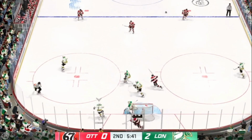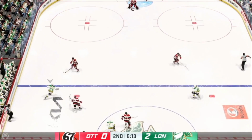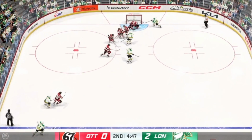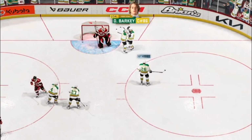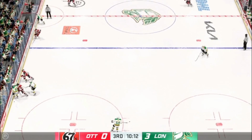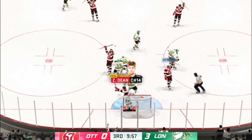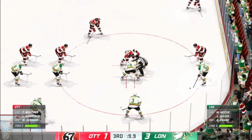And now picked up by Cohen, who scored the first goal for London. Winterton now. He'll skate it out. Down the left side. Winterton in the slot. And a backdoor pass and they score. It's Barkey. And the Knights now lead 3-0. He got hit there. Edward tied up by Dean. He'll try to kick it out. Stonehouse for Zach Dean. And he scores. It's Zach Dean. Ottawa trying to have one final push.